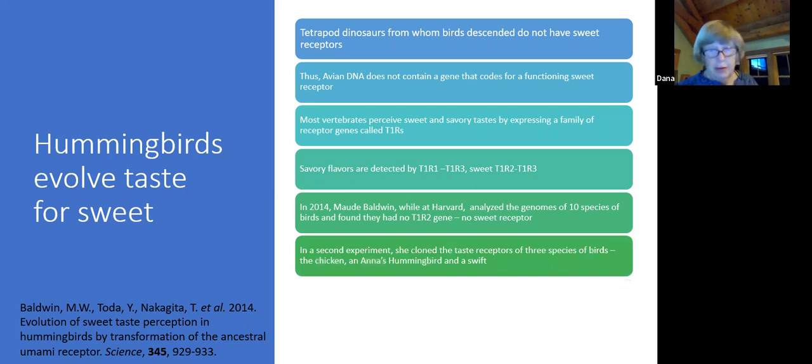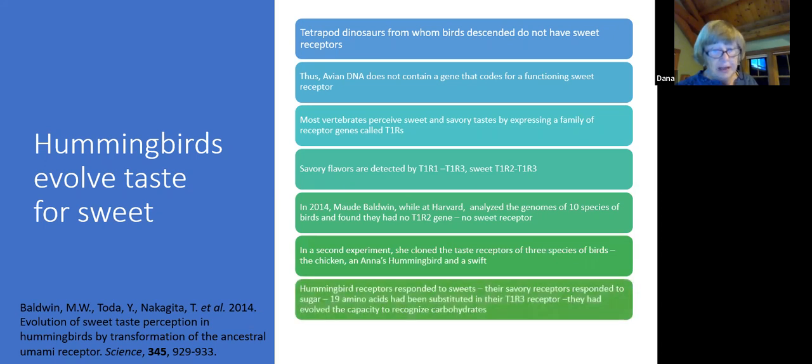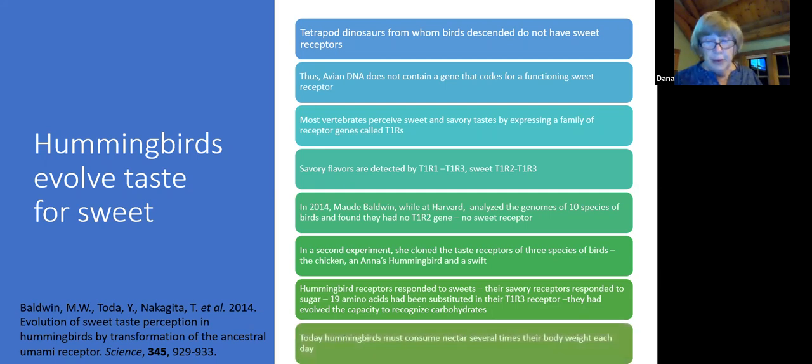And then she did a second experiment, and she cloned the taste receptors of 3 species of birds: the chicken, the Anna's hummingbird, and the swift. And guess what? The hummingbird receptors responded to sweets. Their savory receptors responded to sugar. There were 19 amino acids that had been substituted in their T1R3 receptor. They had evolved the capacity to recognize and taste sweets. And then we see that the hummingbirds now need to have so much nectar in a day, so much sweet to sustain their life.